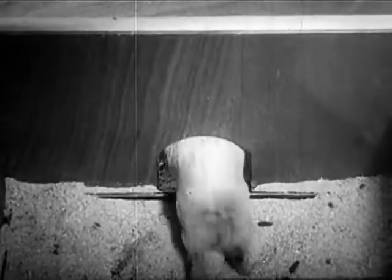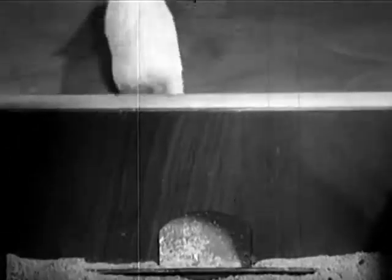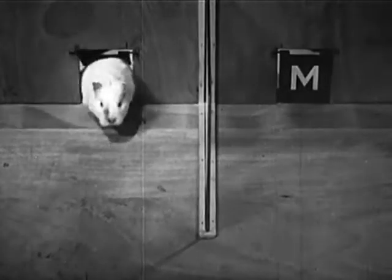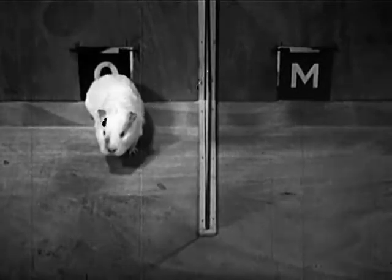Now, we'll see what George does about this. Well, he goes out and he goes to where he usually found the food, on the left. But this time, it's marked O, and there's no food in there. Well, that's really skullduggery been going on. According to the way George looks, he'll probably go home and write his congressman about that.